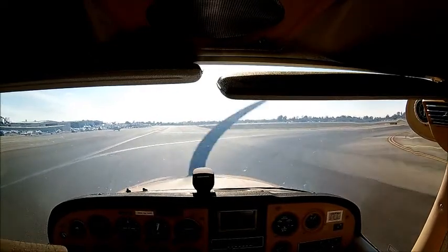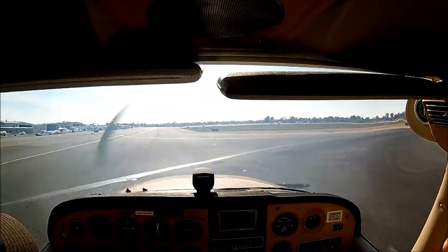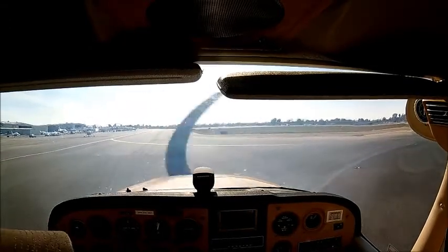So we just kind of split the taxiway. Yeah, but why is this guy doing that? All right, there you go. Are you really going to go on the center line?